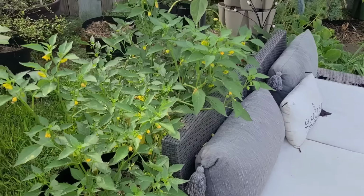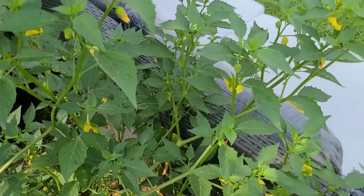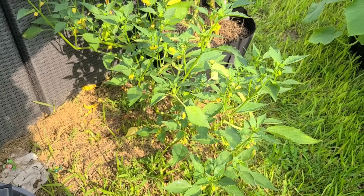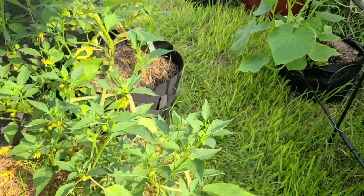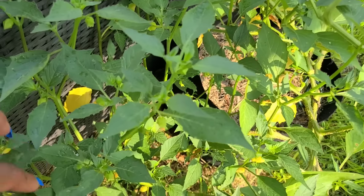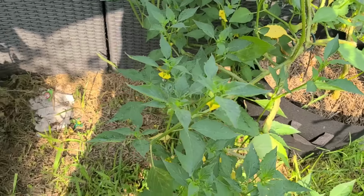Not. Anyway, so this is a tomatillo. And it's huge. It is so big. I don't know why it's this big. I don't even know what's going on with it. I don't even know how to pollinate it. I don't know if I use a Q-tip on these or not. How do you do this on these? Because I don't have any growing. I don't see any yet. Ooh, I'm itching.